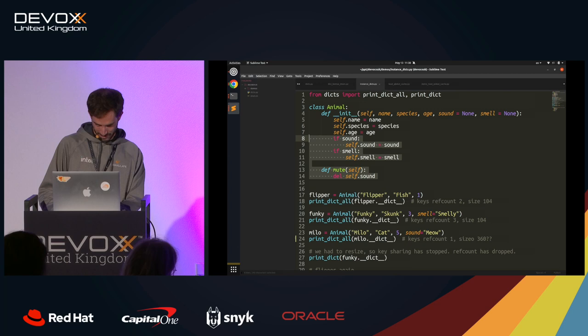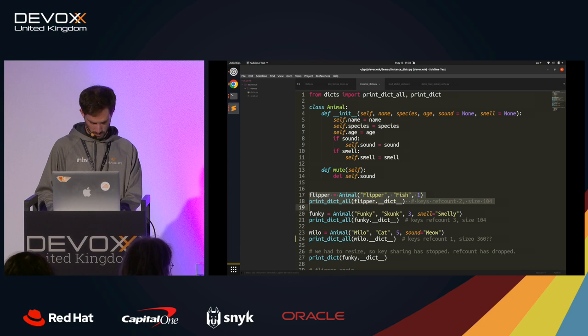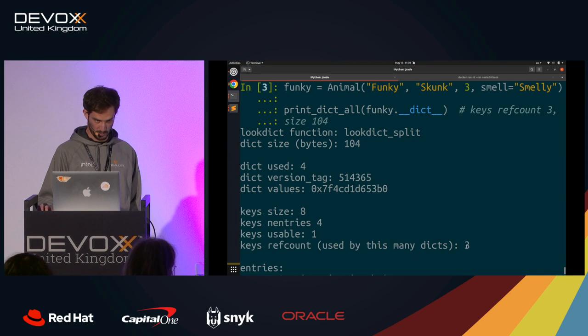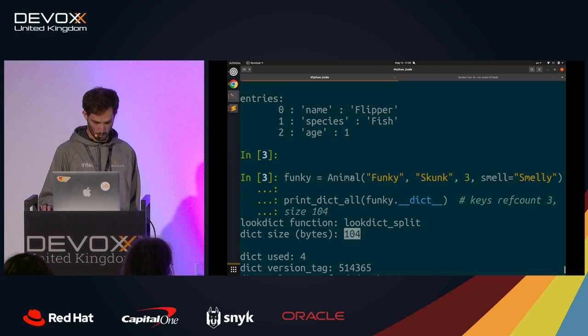As with the previous example, once you mess things up, they remain that way for the lifetime of the interpreter. So I have to restart it. Let's run this again and create Funky and print it. Okay, now it's all right. I've created Funky, and Funky now has a keys ref count of 3, which means that Funky has one reference, Flipper the fish has one reference, and the animal class has one reference to this keys object. And we can see that its size is 104 bytes, same as with the Flipper object.